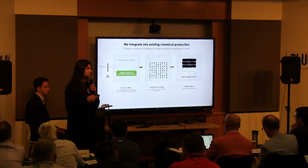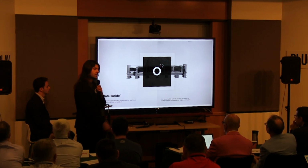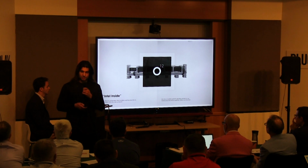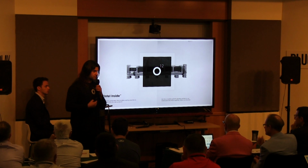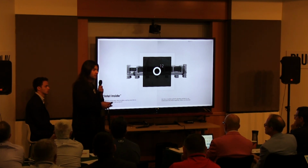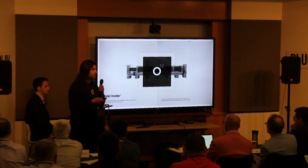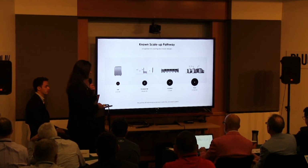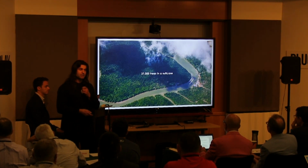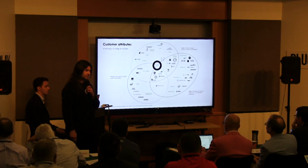We drop into an existing chemical process, we're all the way upstream, so very little operational change. Our core technology, we're reprogramming an existing electrolyzer design, which is usually used to make hydrogen, with our internal component, which basically turns it from a water splitter into a CO2 splitter. We've partnered with the world's largest manufacturer of these systems, and that's what our first product looks like. It's just their unit with our internal component, and it shows a really clear scale-up pathway and a really high reaction rate. We convert CO2 at the same rate as about 37,000 trees.